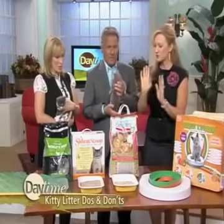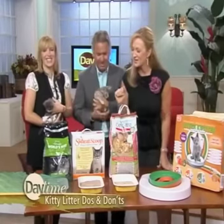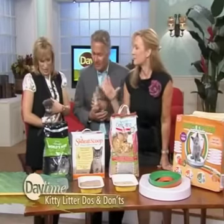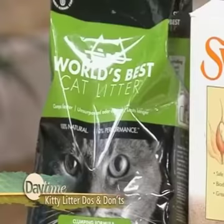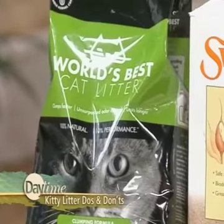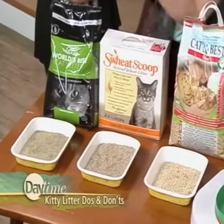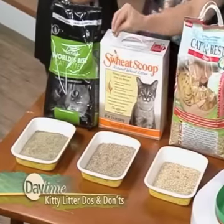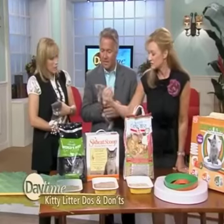Okay, well, let's look at some options, the new alternative litters. She's being a little squirmy here. These are all plant-based. They're not artificially produced. This one here, the world's best cat litter, is made from corn, if you can believe that. It doesn't look anything like corn, but it's U.S.-grown whole kernel corn with a special property designed to absorb the odors and the liquids.